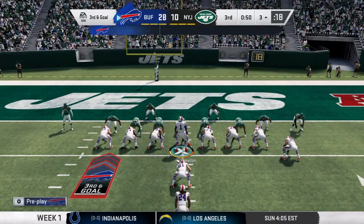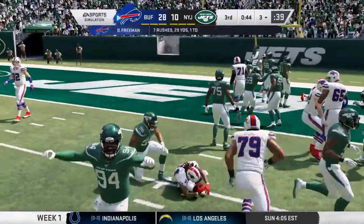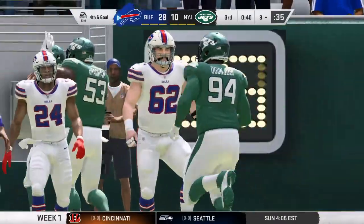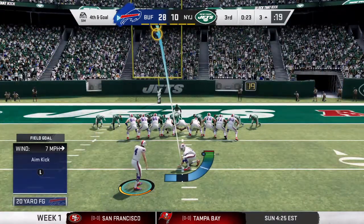They're going to need to come up with something better here on third and goal. They'll look to run with Freeman. And he won't get close. Only a yard, and it's going to bring up a 4th and goal. Defense didn't budge on third down. Now what are we going to see on fourth?